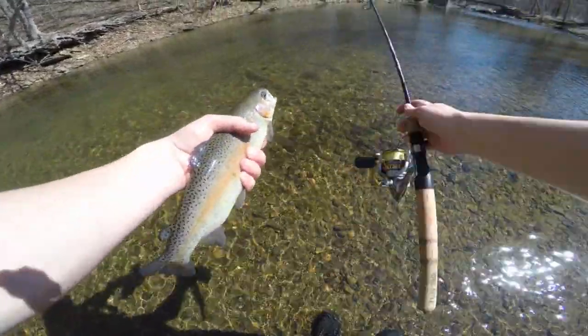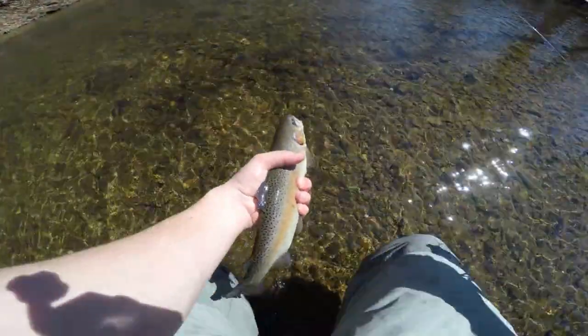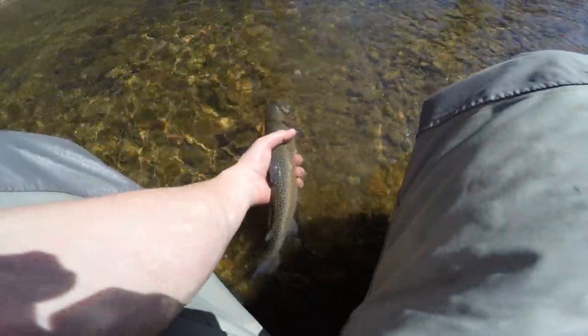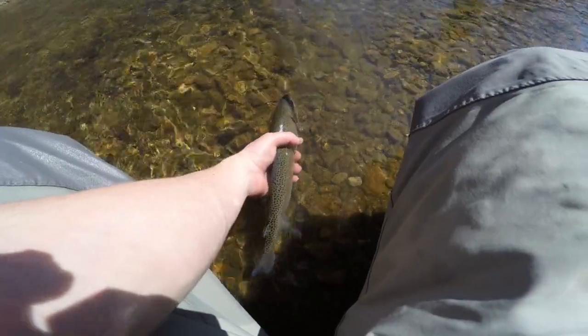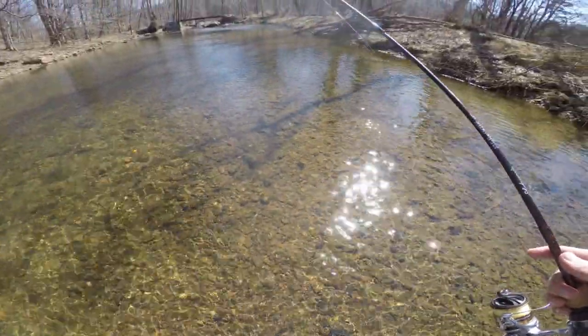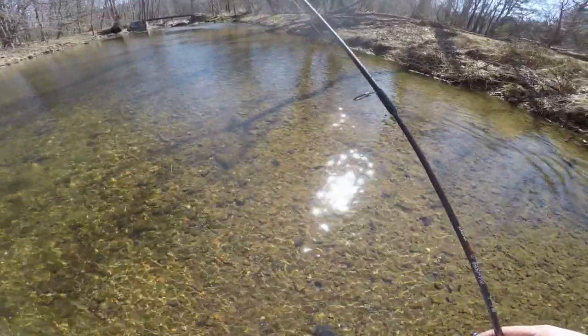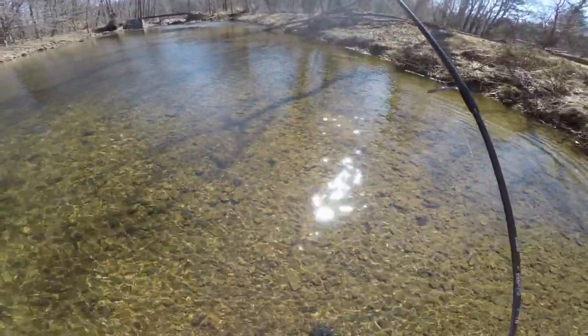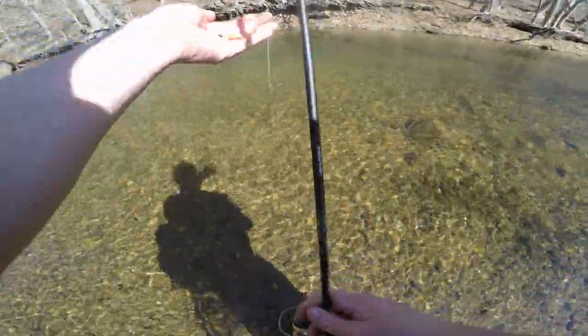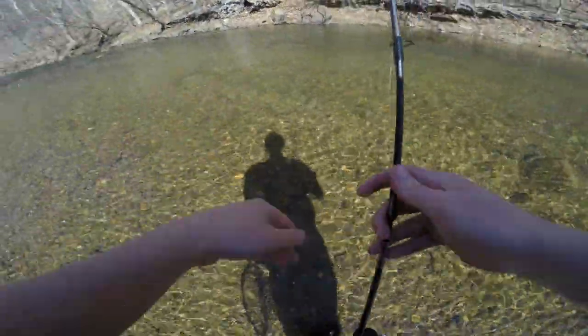Alright guys, here's our rainbow trout here. Not a bad one. Just gonna go ahead and let him go here. Get the water moving back through his gills. Off he goes. He's swimming the wrong direction though. He'll figure it out eventually. Alright, so we're up to 12 total on the day. Number 3 at this spot.